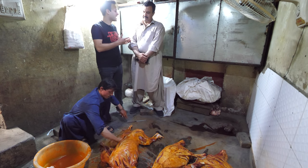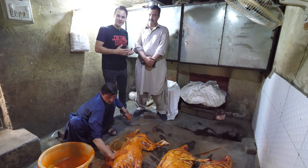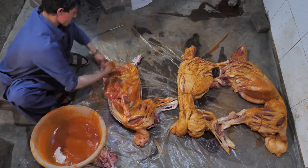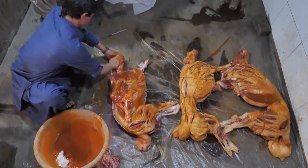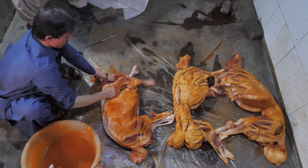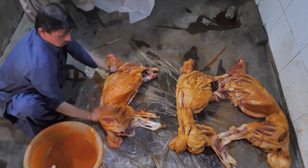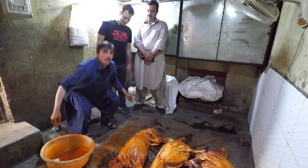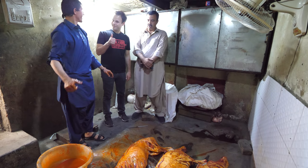We are with Mr. Atik Khan, a local here in Quetta, who has been watching this process and has eaten this thousands of times. Yeah. You were saying, how many do they cook here per day? They can cook maximum 50, 60 lambs in a day. So we traditionally have these for our guests. So we accordingly how much we need.